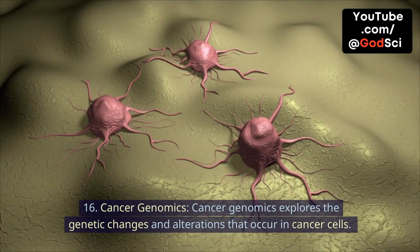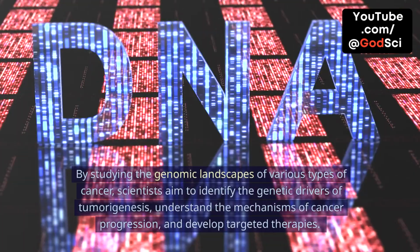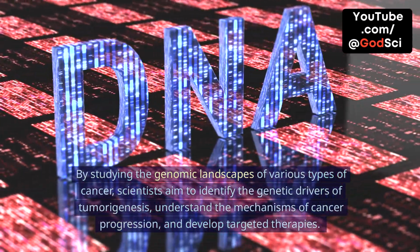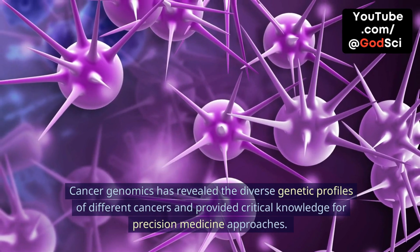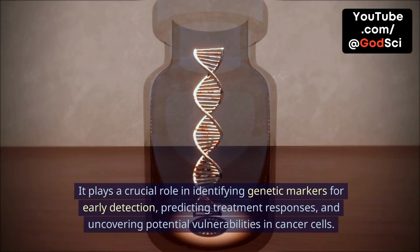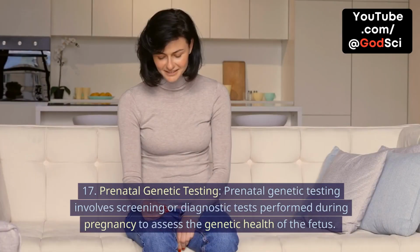16. Cancer genomics. Cancer genomics explores the genetic changes and alterations that occur in cancer cells. By studying the genomic landscapes of various types of cancer, scientists aim to identify the genetic drivers of tumorigenesis, understand the mechanisms of cancer progression, and develop targeted therapies. Cancer genomics has revealed the diverse genetic profiles of different cancers and provided critical knowledge for precision medicine approaches. It plays a crucial role in identifying genetic markers for early detection, predicting treatment responses, and uncovering potential vulnerabilities in cancer cells.